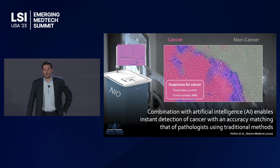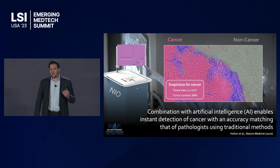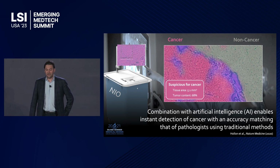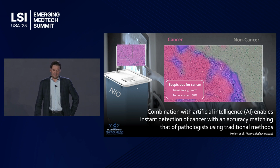We are combining this technology with artificial intelligence, where we're training algorithms to distinguish samples that are suspicious for cancer versus samples that are not suspicious for cancer. We have demonstrated in a large study that we can do that very successfully, non-inferior to pathologists using traditional methods. But we can take it a step further. We can go beyond saying there's cancer present in the specimen or not. We can actually identify how much cancer there is, and that is one of the key indicators for next-generation sequencing.